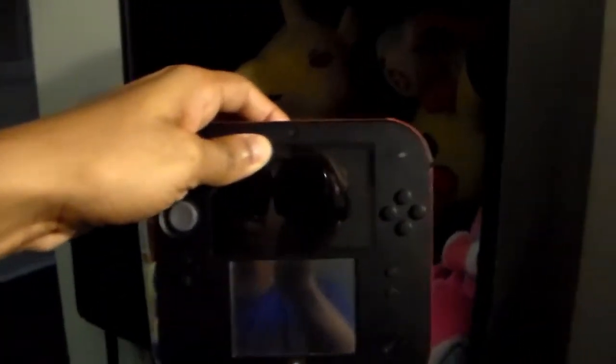Oh, there's my... Okay. Try to make sure nothing's over. Then, of course, we get to the bottom. We get to our lovely, more plushies. This is, of course, the actual Pokemon.